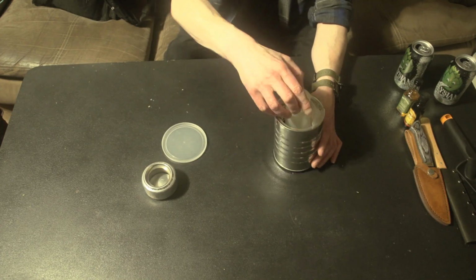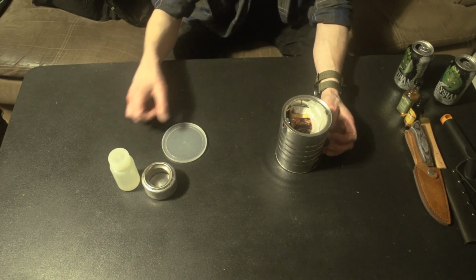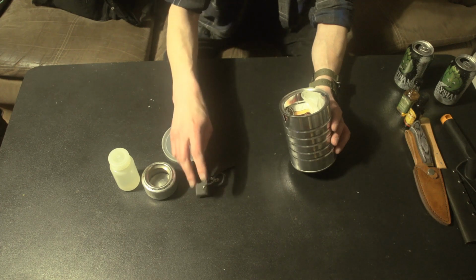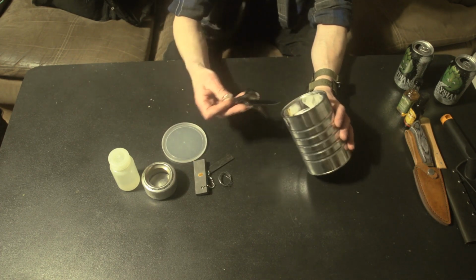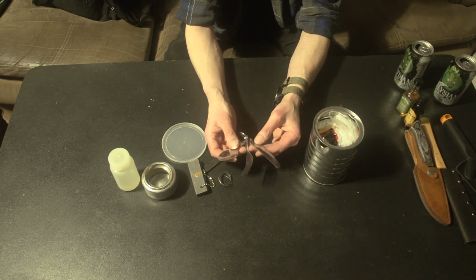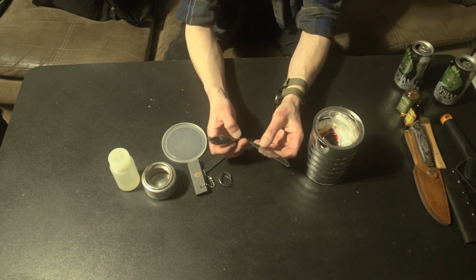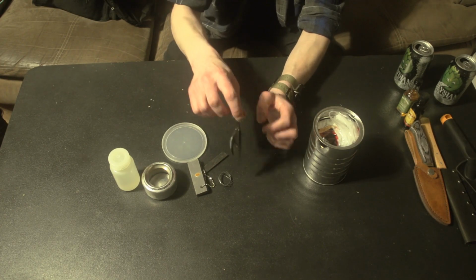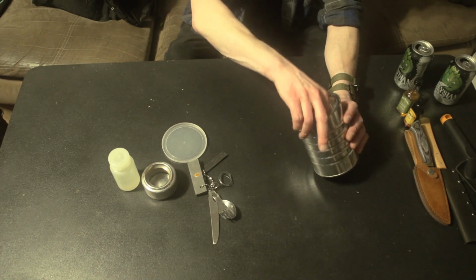And inside, of course, there's a whole bunch of isopropyl alcohol to fuel the stove. There's another one of these magnesium fire starters, a little bit of wire, and a utensil kit: spoon, fork, and knife. These are cheap Dollar Tree things that I just took all the plastic off of and drilled holes to put on a keychain. So I've got all the utensils in a very compact form.